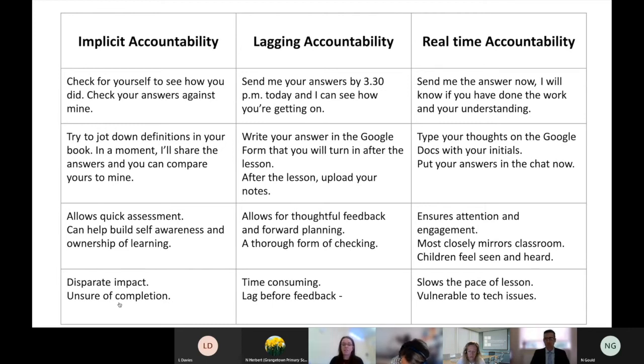And then, as you've just seen, there's the real-time accountability. So again, you can use the chat for that, hands up for that. And again, as always, the positives, you've got the attention, you've got the engagement of the children. But again, perhaps it could slow down the pace of the lesson, depending on how you use it. So it's making sure you're keeping that lesson pacey as well.